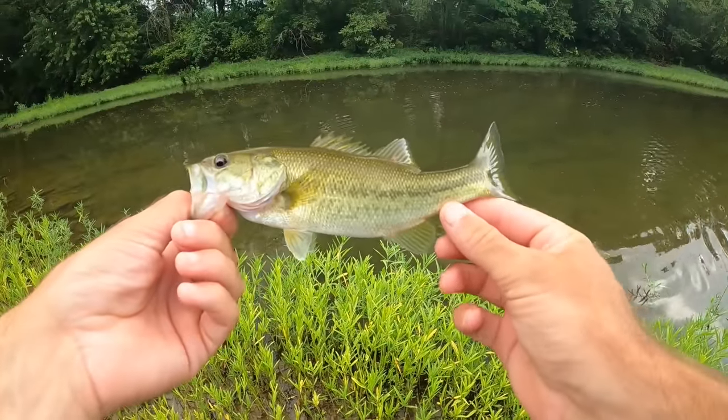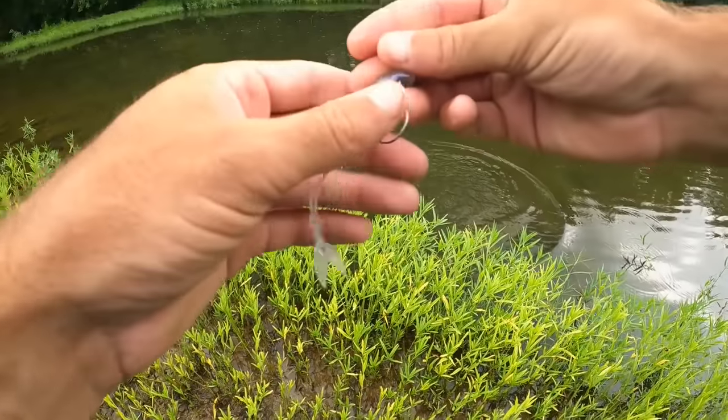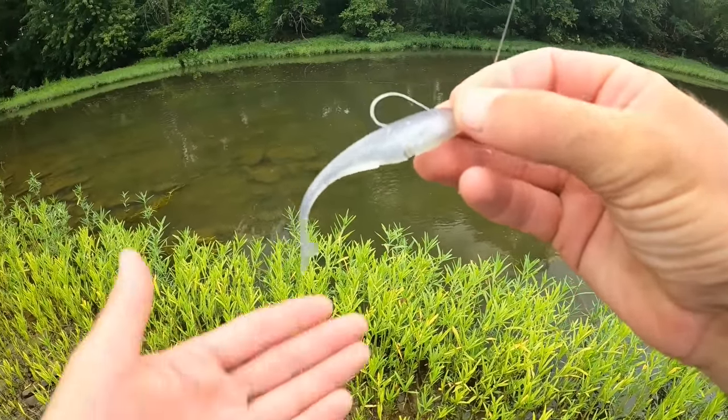Right after Jay just released hers, I've got my first one of the day. Tiny little largemouth. That was so cool. And I got him on the brand new Sixth Sense Juggle Minnow. Let me look at that, guys. Look at that tail action.